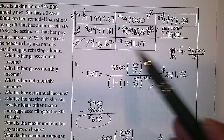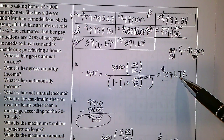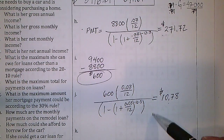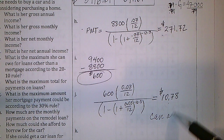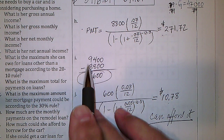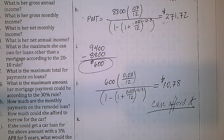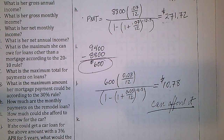And could she afford that? She can have payments of $391.67. She's only got $271, so she can't afford it too. Her big problem is the total amount. Okay, K. How large a mortgage, a 30-year mortgage, could she afford at 4.4% interest?